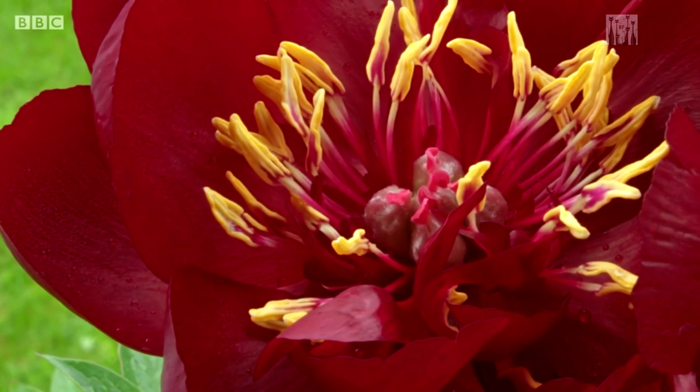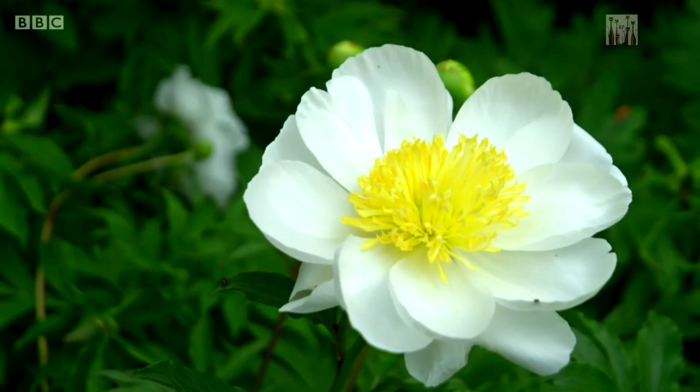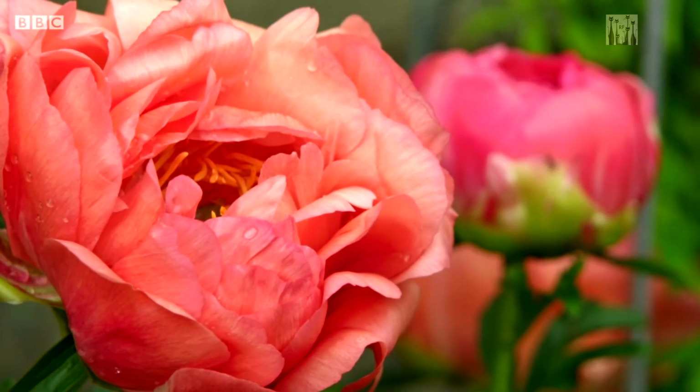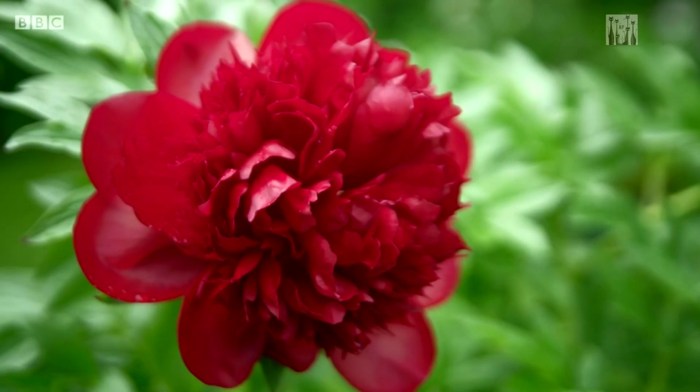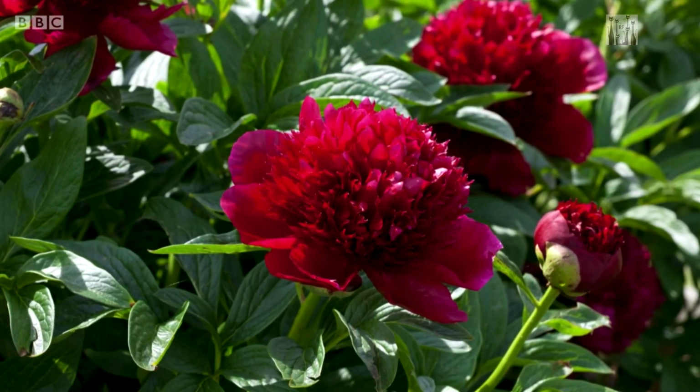There are 5 major flower forms of peonies, from the very simple one, which is the single. Then you have the imperial flower, or otherwise known as the anemone type, the semi-double, the double flower, and then finally you've got the bomb, or the triple decker, and that's a distinct 3-layer flower.